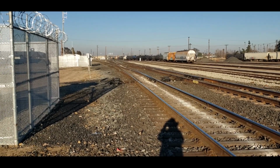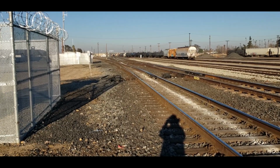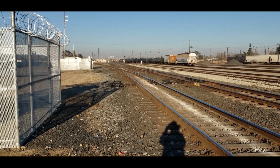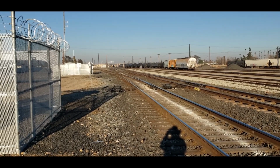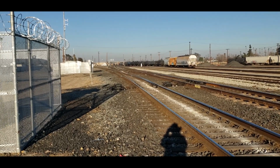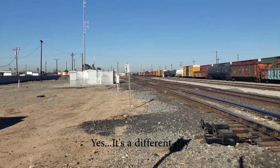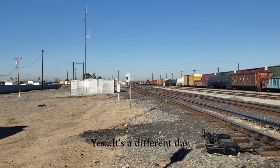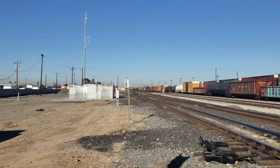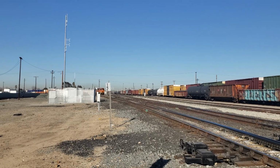And we will see if that BNSF makes it through here anytime soon. Try to catch him too. How come ships are shes and trains are hims? Oh well. Alright, got a BNSF eastbound coming off the BNSF main onto the UP main here at Kern Junction.